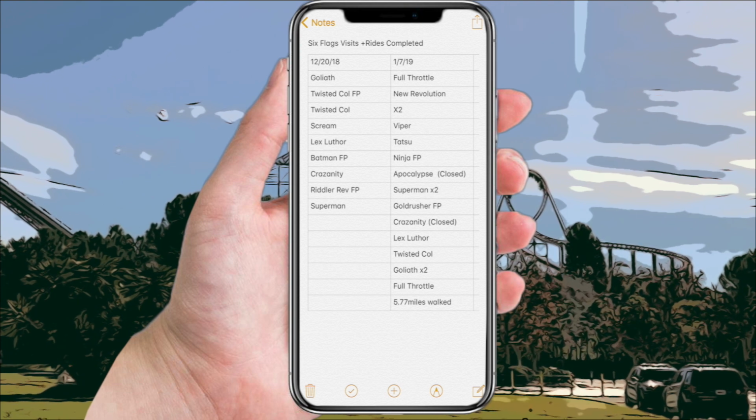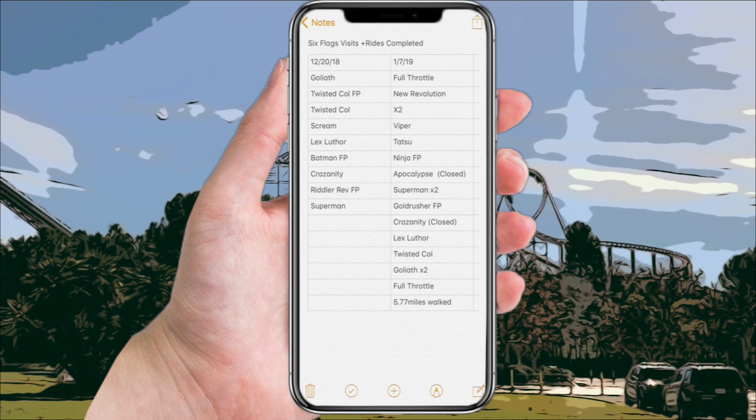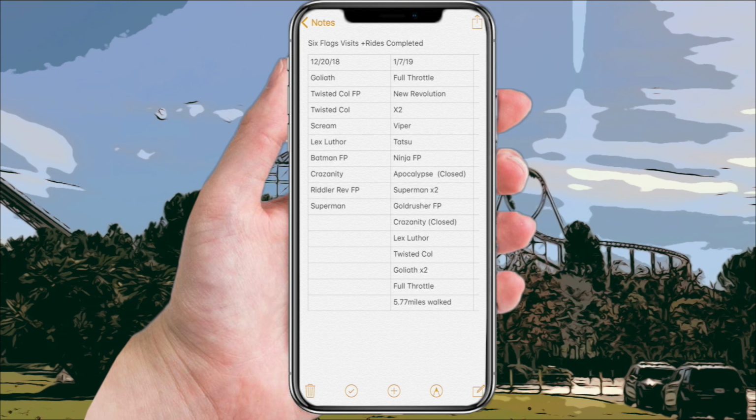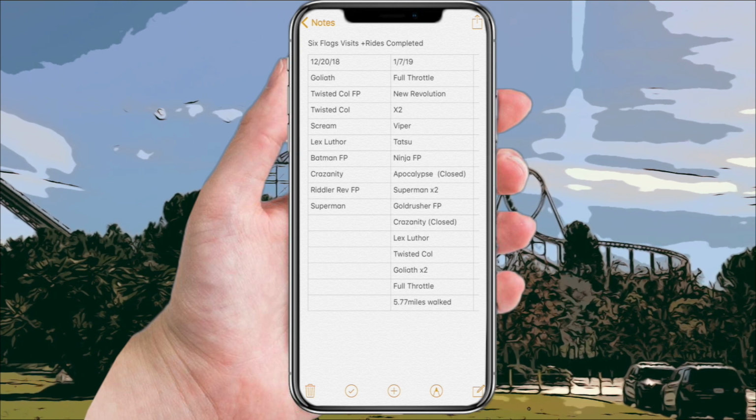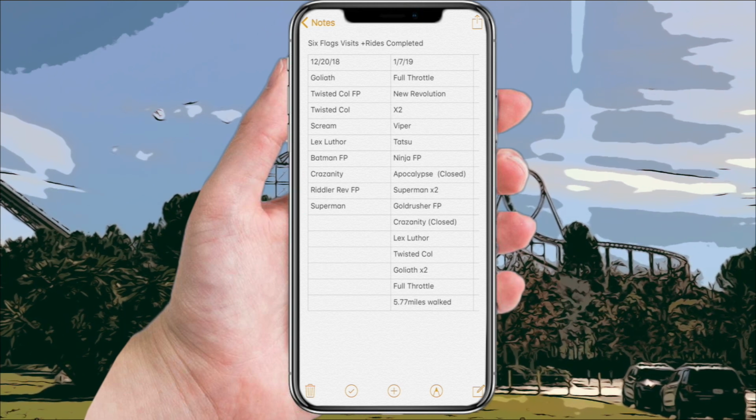and got everything going, and I was able to ride Goliath, Twisted Colossus using the Flash Pass, Twisted Colossus again, no Flash Pass there. The ones that have FP means Flash Pass. Scream, Lex Luthor, Batman, Flash Pass. Crazanity, Riddler's Revenge, Flash Pass, and Superman. So that day was a good day to test and kind of learn the system a little bit.